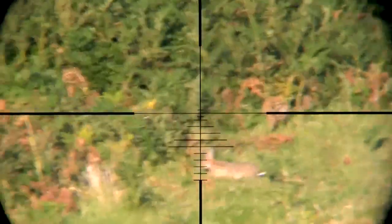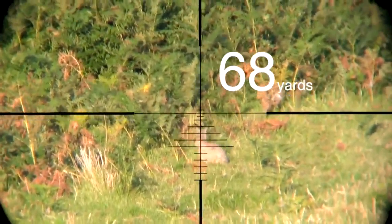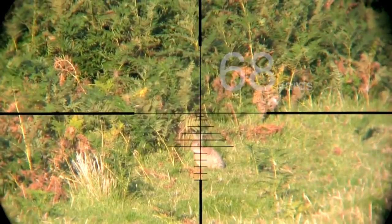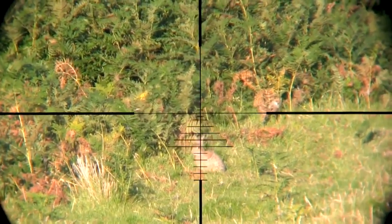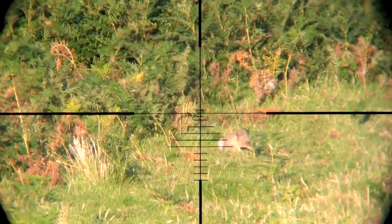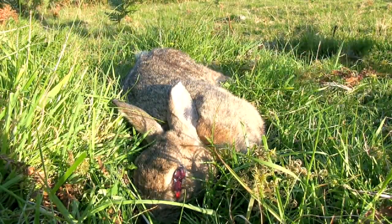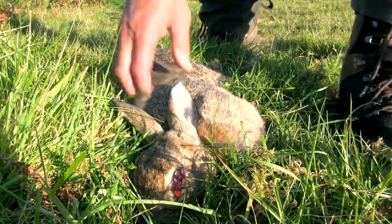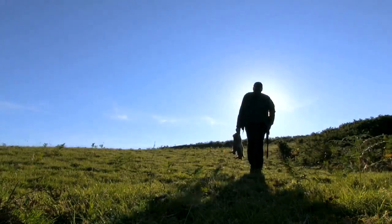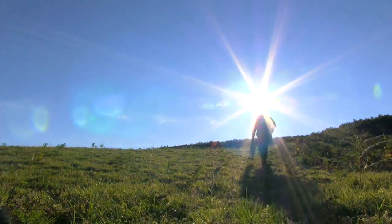The most satisfying shot of the day though was this one. I measured the distance with my rangefinder at 68 yards. That needs a lot of holdover. You can see I'm using the long bar on the reticle, 6 bars down from the centre crosshairs. And it worked perfectly, a nice clean headshot at 68 yards. Since then I've had several more long-range rabbits. Next time I'll show you the equipment and techniques I'm using for these longer shots.